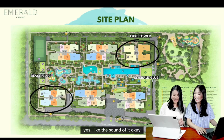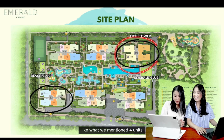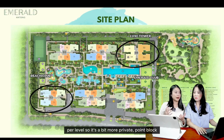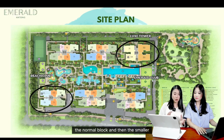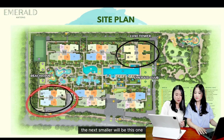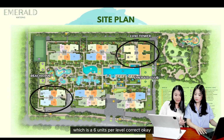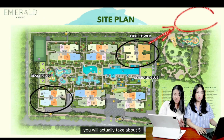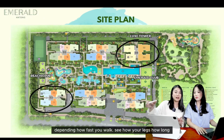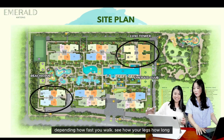So basically for the Lux block, like what we mentioned, 4 units per level, so it's a bit more private. Later we will be sharing with you a little on the difference between the Lux and the normal block. And the next smaller will be this one, which is 6 units per level. Correct. And over here, once you exit, you will take about 5 minutes' walk, depending on how fast you walk. See how long your legs are.